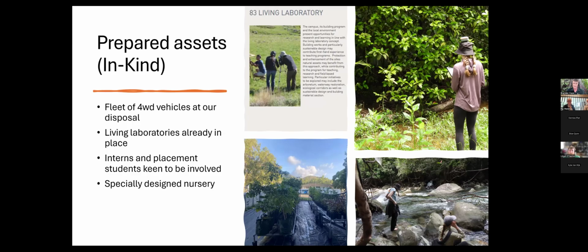For our case, we have a well-established living laboratory already, so this is more of an extension. Each project we bring in, our threatened species project, our cycad project, our myrtle project, are more extensions of a greater program. We've got the interns and students already keen, so free labor is always useful, and they're keen to get out in the field whenever they can. So everyone's always super excited to go on these trips and learn what they can and get experience in the field.